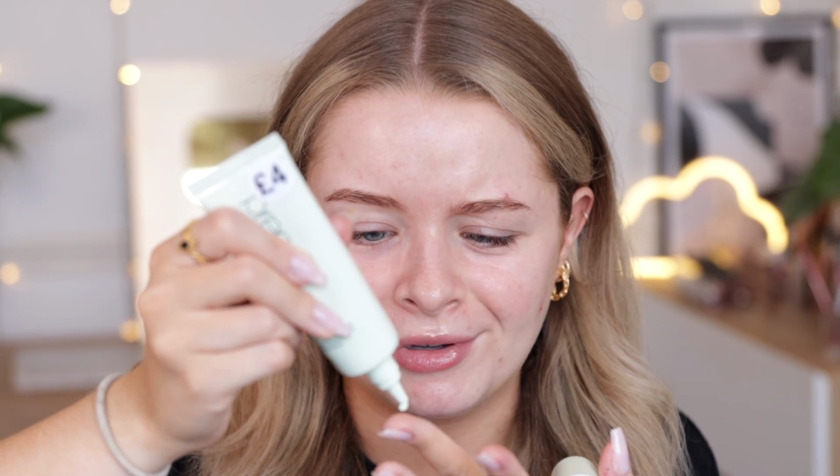So I'm going to start off with this, which is the Prep and Perfect Balancing Primer with Avocado. This was £4 and you do get 50 ml, so you get quite a lot. Before I just chuck it on my face, let's put some on my finger. Oh, it does smell. Hang on. It kind of smells a bit of avocado. It says it's got avocado in it, but it smells very fresh. Maybe more like cucumber than avocado, actually. I've checked the ingredients of this one. I think I should be okay.